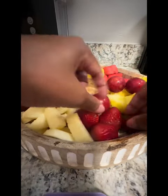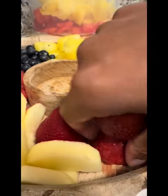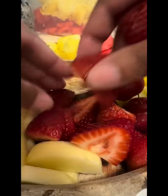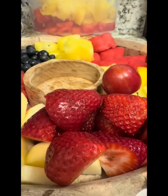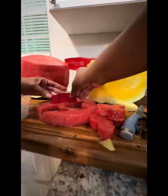If you never tried these cherry plums, go get some from Publix. They are so good. Some of the strawberries were going bad, so I cut them up and put the ones that didn't look the best at the bottom. Toddlers eat with their eyes, so I try to make sure the food is looking good.